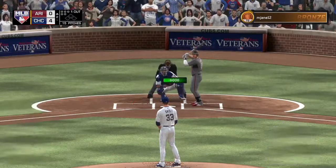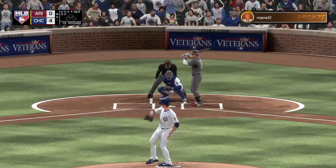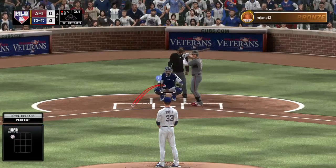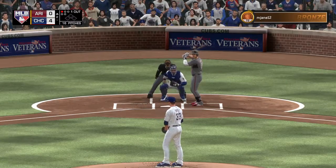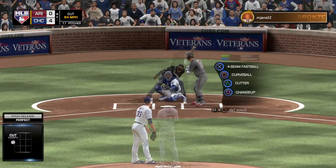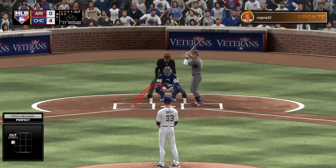Batting second baseman, Brandon Drury will be next. And a quick glance at the numbers will tell you it's been a huge struggle for him at the plate this year. Off the plate and away there, 1 ball, no strikes. The windup and the 1-0 pitch. And he misses again, 2-0. 1 out, nobody on.